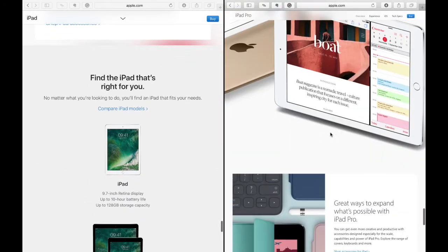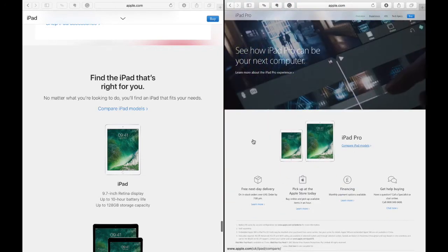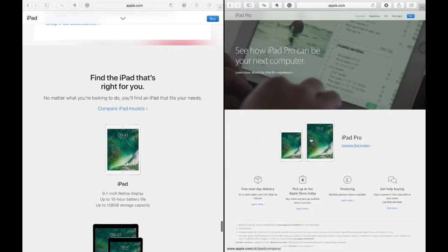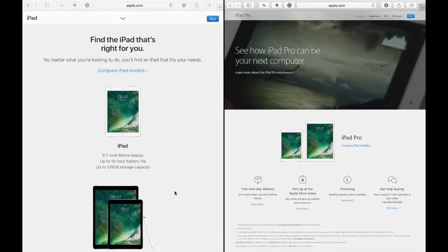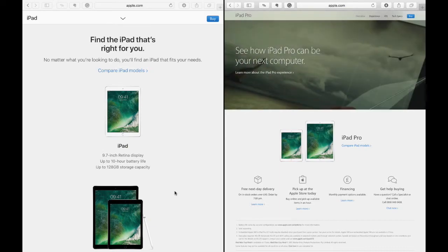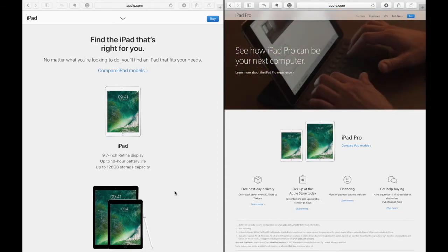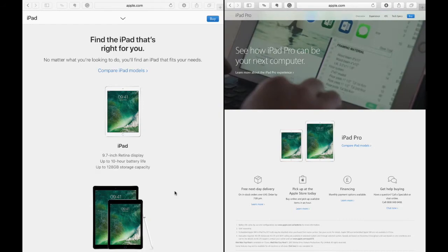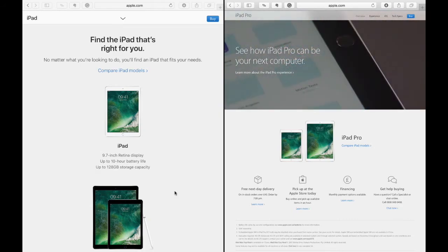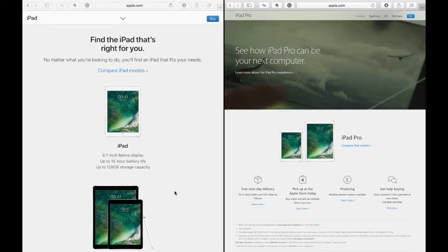So guys, that's pretty much it. If you are looking for a cheaper iPad, then definitely the iPad 2017 is good if you're not big on the Apple Pencil. As for me, I have the iPad Pro. I've used the Apple Pencil. It's pretty good, but I don't make much use of it. On a normal basis, I think everybody would buy the iPad 2017. It's great. It's fast. It's got great features.